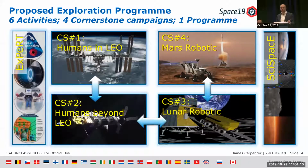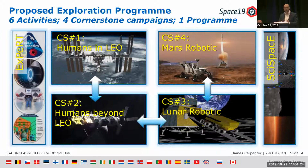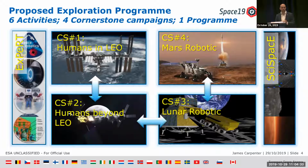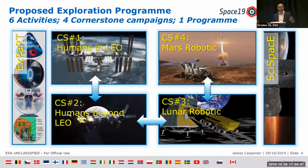For humans beyond low Earth orbit, we have future European service modules for Orion to be prepared for delivery. We are preparing now our contributions to the Gateway. At the moment, we're going through the system requirements review for the international habitat for Gateway. We're also looking at providing communications and refueling capabilities for Gateway. And we would be looking to start some of the activities preparing for support to human exploration at the lunar surface as well. In terms of lunar robotic, we are looking at preparing payloads for science and technology preparation.